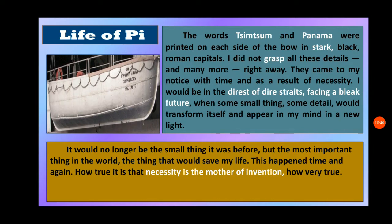So this happened time and again. So how true it is that necessity is the mother of invention, how very true. So here he says a proverb: necessity is the mother of invention. So before that he did not want to find out all these details, but now he wanted to find out, because he wanted to find the water. We can take an example of our own life. Now we are in the corona quarantine, but at the same time the physicians and scientists are working to invent medicine for corona. So this is the example. Necessity is the mother of invention. How very true it is.